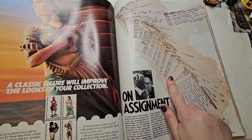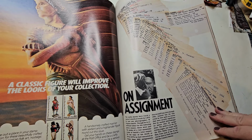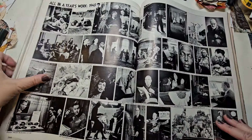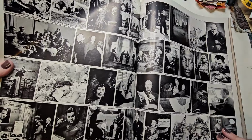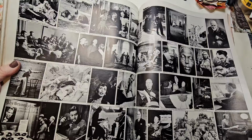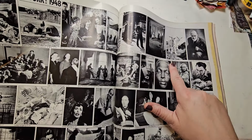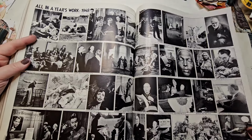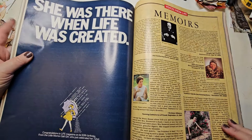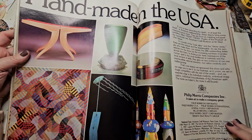Ooh, these are cool. Wish I had the originals. That'd be so cool. All in a Year's Work, 1948. Lung surgery. Oh, don't look at that. Goats! Indiana goat glut. I don't know what that means. Truman's Return to Washington. Morton Salt. Oh, I'd like to use the Morton Salt girl when I can. She's not in much anymore.